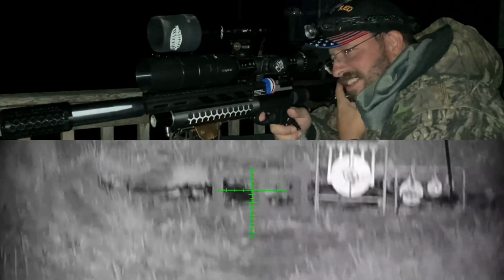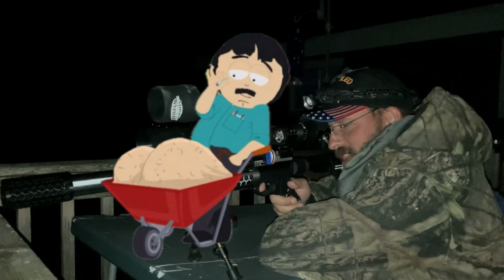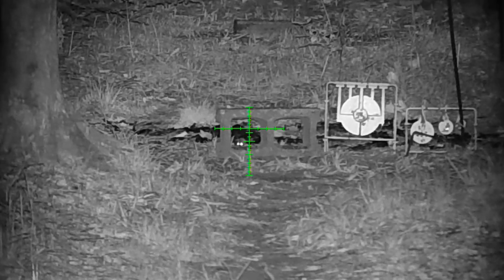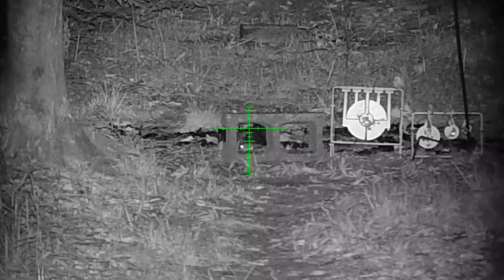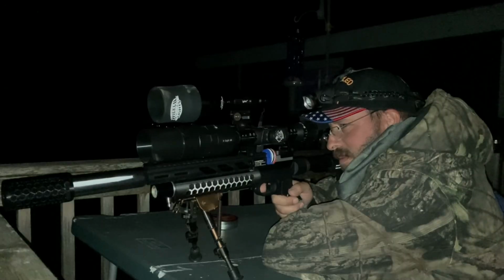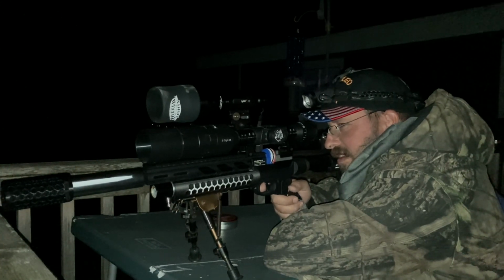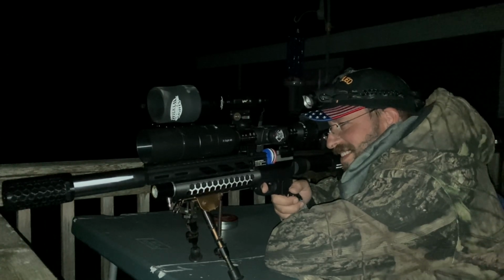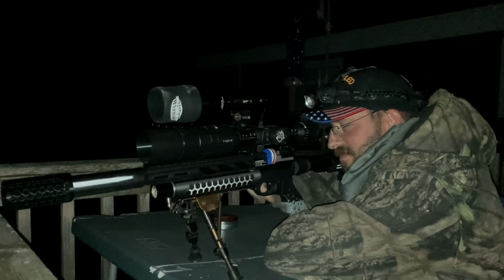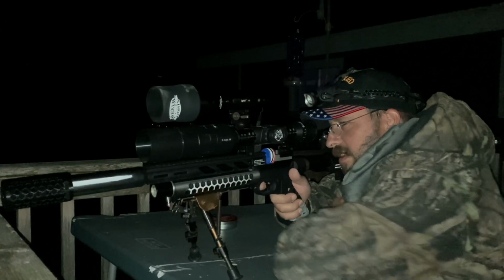A comedy of errors. This guy is fucking insane. Again, he didn't flinch. He didn't flinch. That one was too high as well. Maybe a little bit too much to the left. The wind isn't blowing, so it was either me or... Because of the black silhouette, though, you can see the pellet go right over his head.